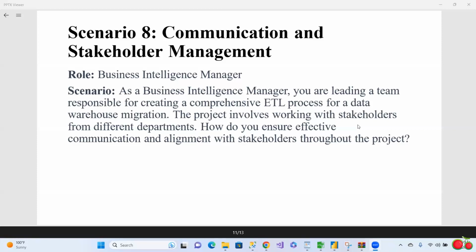So since the stakeholders didn't have the technical skills, there was no way I could just say, we have the drill down and we have this one. So what I did, I presented to them in a way that they could easily understand. Like, instead of just saying, we have drill downs, you drill down to this and this.